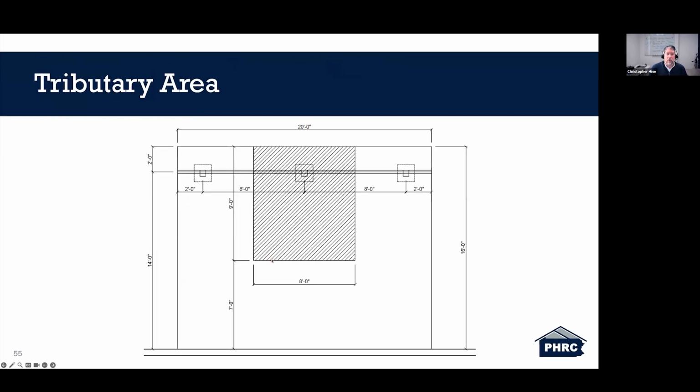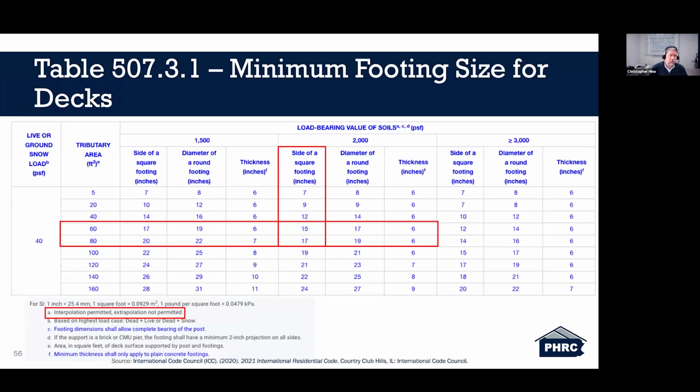So looking at our design, we are going to choose the center post, and then our tributary area left to right is going to be midway from this post to each adjacent post. So that's 4 feet on either side, which gives us a total width of 8 feet. And then we're looking at half of the joist span, which is 7 feet, right? 14 feet total, half of that's 7. And then we also have to include the cantilever, which is an additional 2 feet. So 9 feet times 8 feet gives us a tributary area of a grand total of 72 square feet.